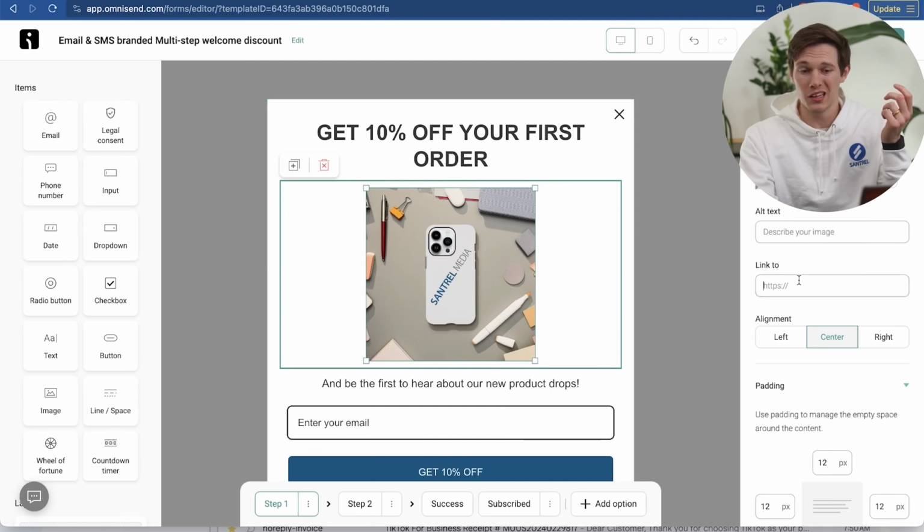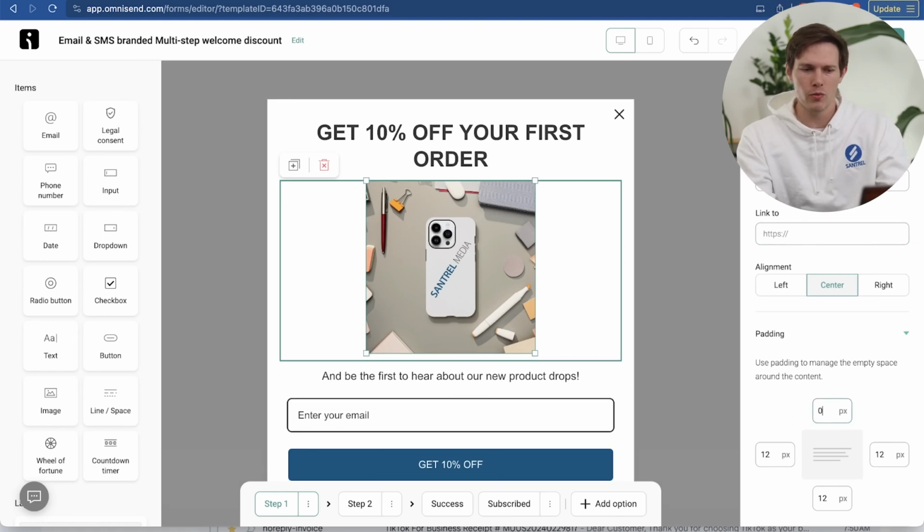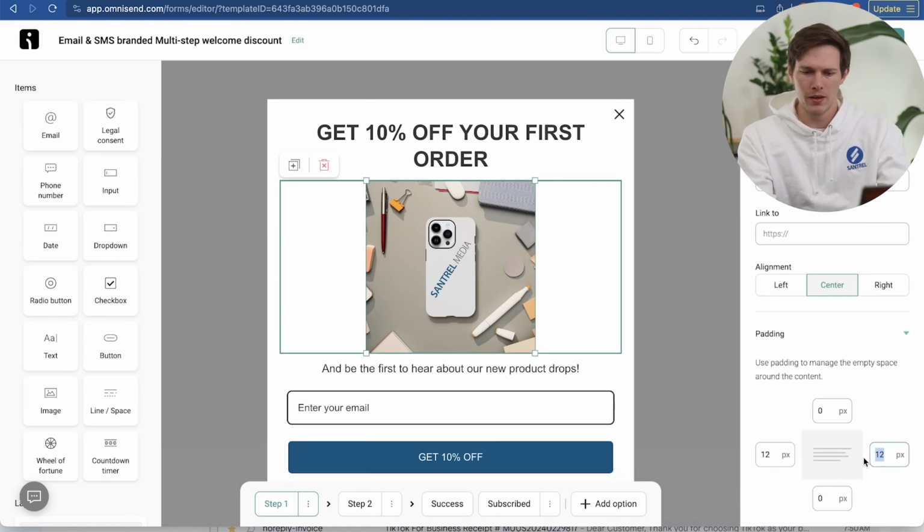In addition, we can also add a link to that image. So if somebody clicked on that image, it could take them over to the product. That might be a really good idea there. And on the bottom, we have our padding. So you see that space around all edges there. We can change that. If you want to make it 0, there's a little bit less padding on the top and the bottom and the right and left side. Well, that doesn't really matter on the right and left side, but top and bottom is going to matter for this one.